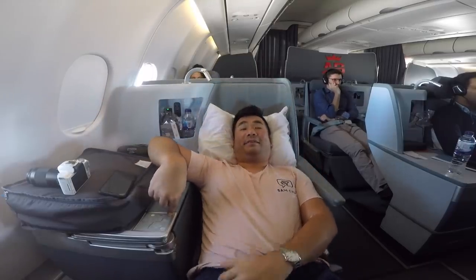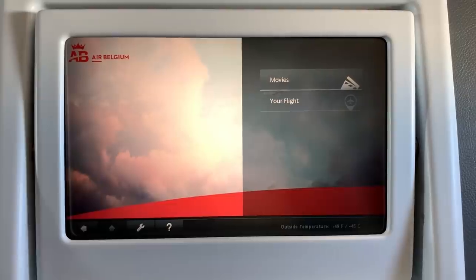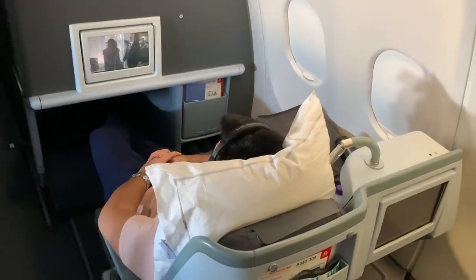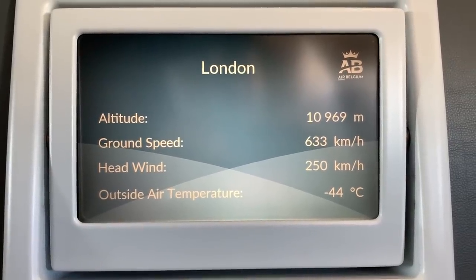It took almost 3 hours since takeoff to conclude the main meal service. I was getting a little impatient to recline and rest. The entertainment on this plane was quite limited. There were only movies and air map options. No games, TV, or Wi-Fi were available.